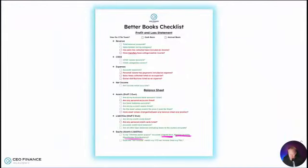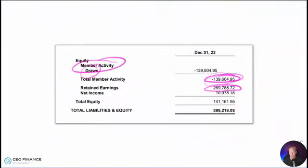Okay. That is everything that I wanted to go through today on the Better Books checklist. So as a quick summary, number one, you are responsible for your books, not your bookkeeper. Their job is to do the work. But at the end of the day, you're signing your name on the line that this is accurate, and nobody else cares about you and your finances the way you do. So be responsible for it. Hopefully this checklist helps with actually being able to have a handle on what to look at and how to appropriately challenge.